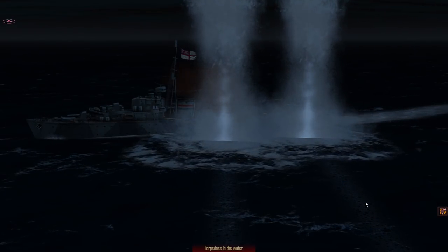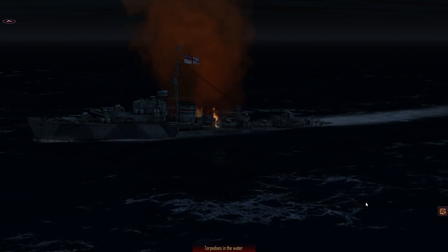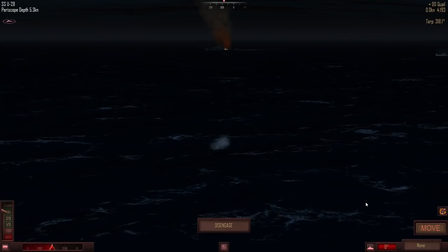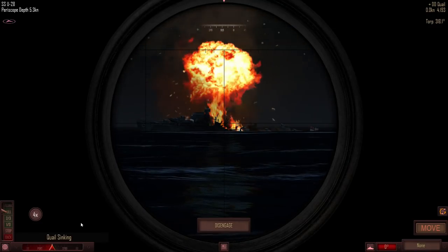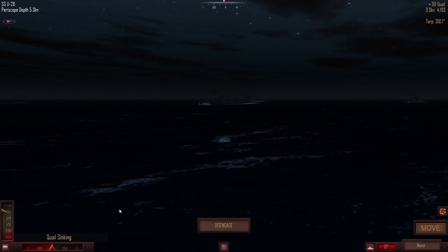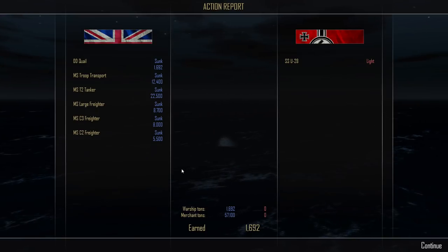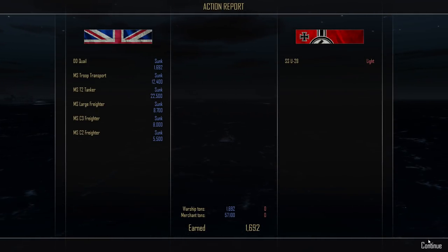And... really? Wow. Tough ship. No, surely. Let's just let the water flood in. And I think I can see her going down. She's going down. I don't think we need to be overly concerned. Yeah, there she goes. Good. I was going to be worried then. Very tough ship indeed. With that done, sink merchants to withdraw. 1,692 tons for sinking the destroyer Quail. And another 57,100 tons for sinking the troop transport, the T2 tanker, the large freighter, and the C2 and C3 freighters. Good job.